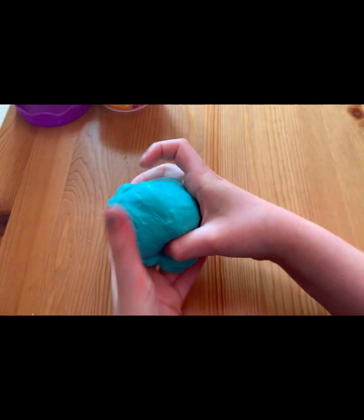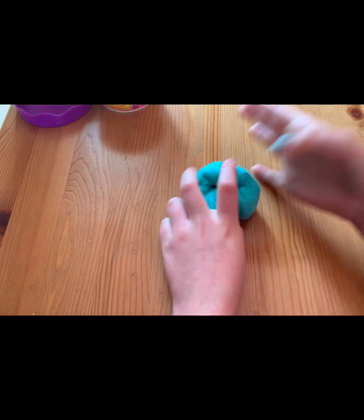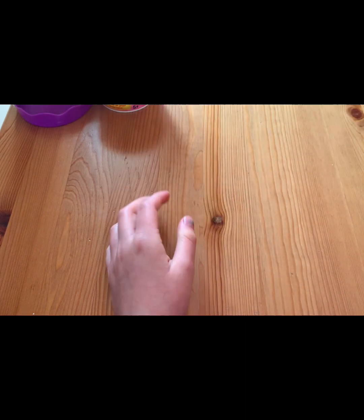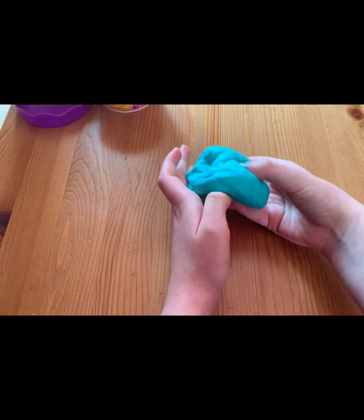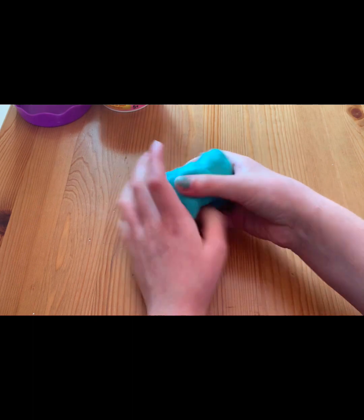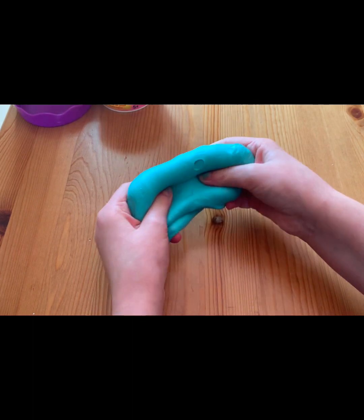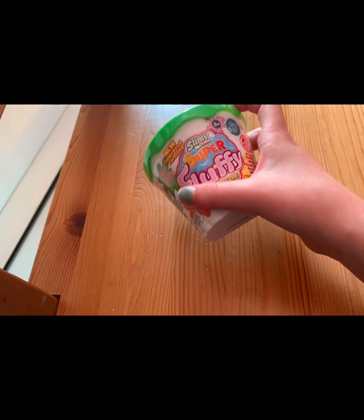Smells like toothpaste, it's too strong. What even is this? Four out of ten. The slime softened, so it's a 7 out of 10. Number two.